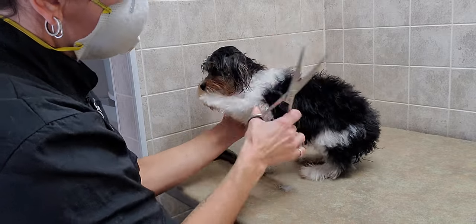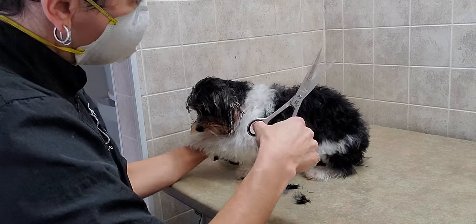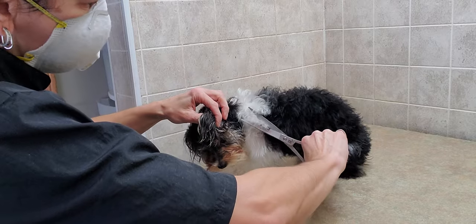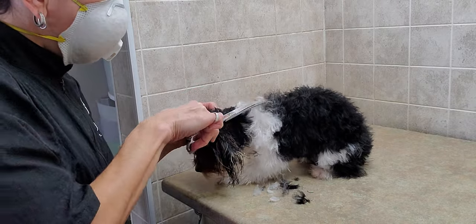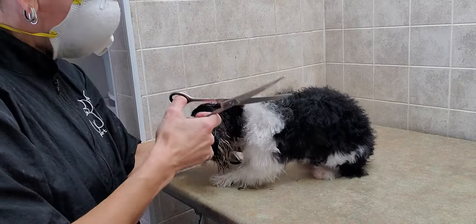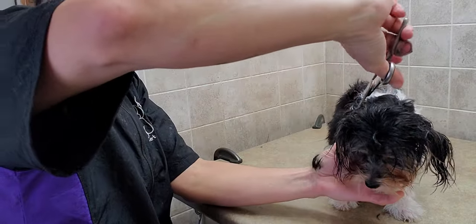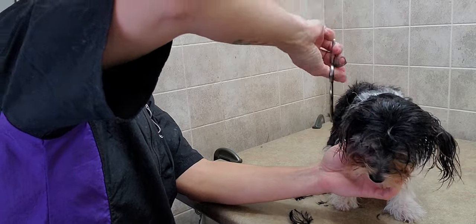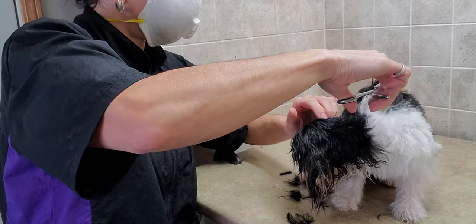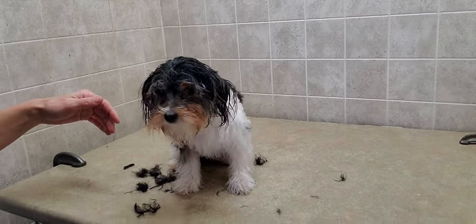It's okay. It's more around the neck area here because I couldn't get in there with the clippers, and we'll just blend it with where I did. So we started with the clippers, but it's going to finish with a scissor cut.